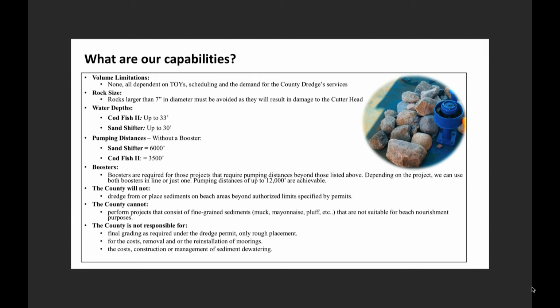We can go pretty deep, 33 feet. The pumping distance, so how far can we pump the dredge from one spot to another? The sand shifter can do about 6,000 feet, and then the codfish can do about 3,500. So that's a long distance. Then if we need to go further, like we said, we put a booster in line that adds more pipe and allows us to pump a further distance.